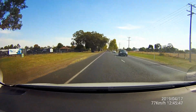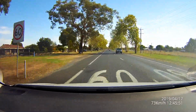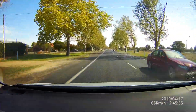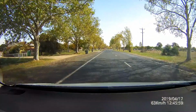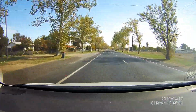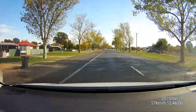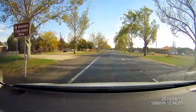And we are, I guess, for all intents and purposes in town, since the speed limit is now going to 60. You can see a lot of the trees have already lost some of the leaves, and they've all changed into the autumn colors. So maybe another couple of weeks and they'll be bare trees over the winter.